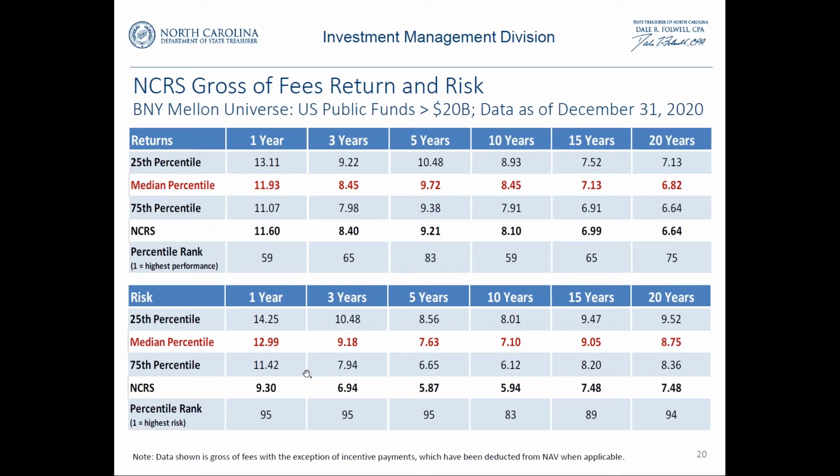But if you just think about the gross versus net, so last meeting we had CEM come in, and obviously they did an analysis showing we were the lowest cost in our peer group. So we were roughly 32 basis points, where the median peer was around 52. So there was about a 20 basis point savings of cost for our portfolio versus the peer. So if you think about that from the 11.93% median return and the NCRS portfolio of 11.6. So if you look at that net of fees, we're obviously right around 11.3. But if you would subtract the 50 basis points of the median from the 11.93, that would be roughly 11.4, right?